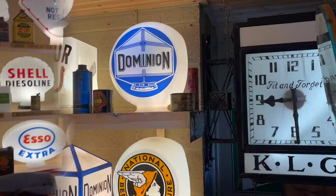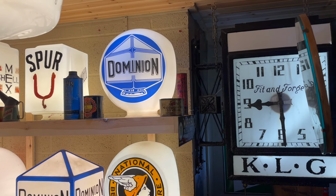Anyway, talking about globes, that Dominion globe there, I've got a little story to tell you. People are always asking us, is this automobilia stuff a good investment? Well, it is and it isn't. It depends what you want to get out of it. If you want to put some money into something and enjoy it, I would say, yeah, it is.